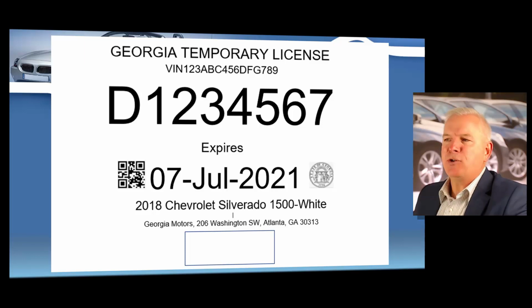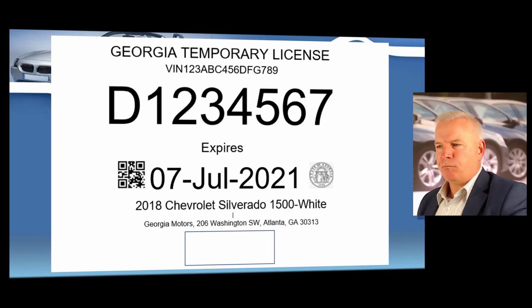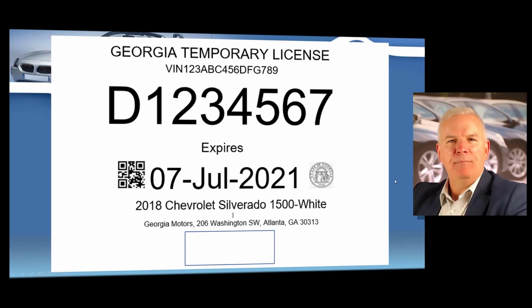So there you see all the information there, including the VIN, the temporary operating permit number, along with the expiration date, the vehicle type there at the bottom as well, and then the state seal, and then that little internet code thing. I forget what they're called, but it's got one of those internet code things on there.